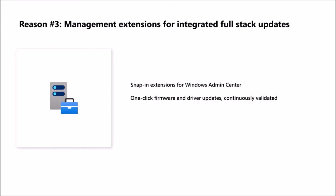And then the third reason is something that you'll experience day to day as you use the product. And it's actually, I think, maybe the most significant out of all of them. And that is the management integration and the snap-in extensions for integrated full stack updates. So in Windows Admin Center, which is the primary console that you'll use to manage an Azure Stack HCI deployment, you'll see that there's a new kind of extension that's possible now. There's not just tools that show up on the left-hand side, but there's actually snap-ins that integrate directly into the workflows that you use day-to-day to manage Azure Stack HCI.